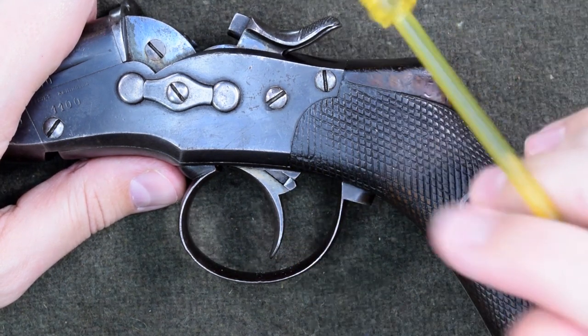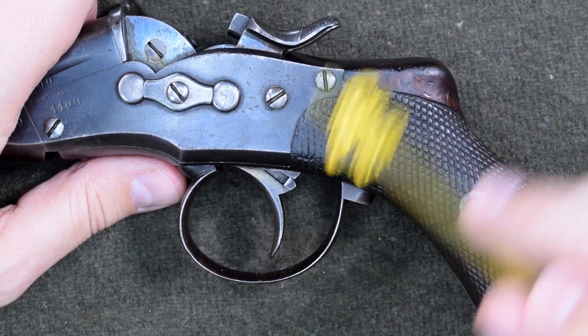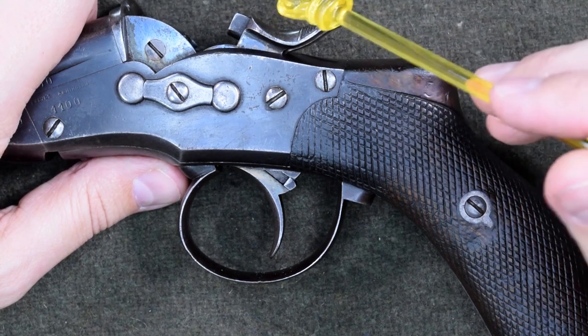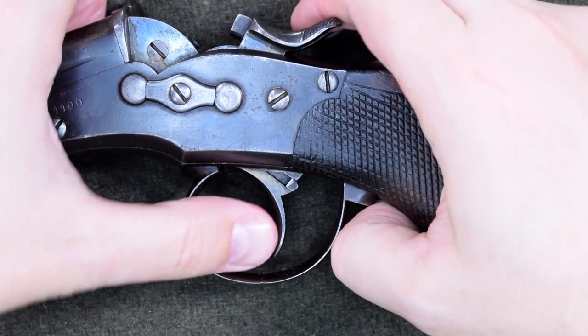So whenever the right hammer is back, you cannot contact the left sear, and therefore the trigger pull will only drop the right hammer. If the right hammer is down and the left hammer is back, well, that's good news for you because you're going to be able to.